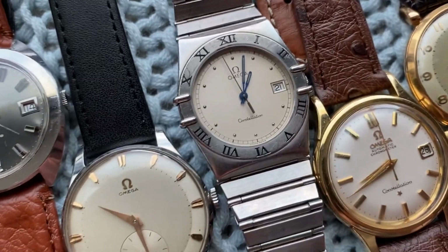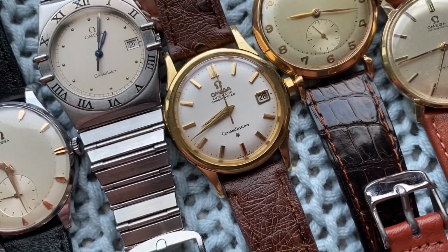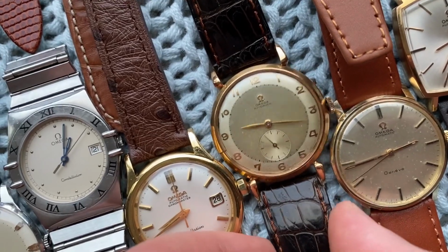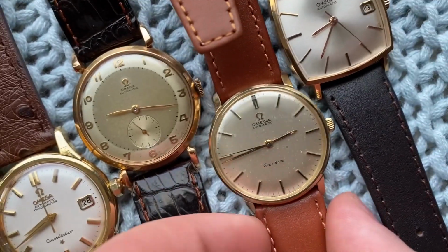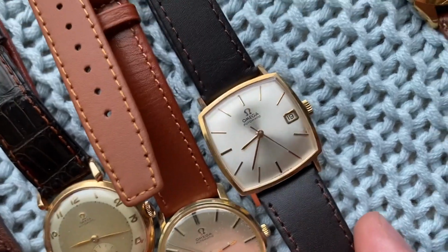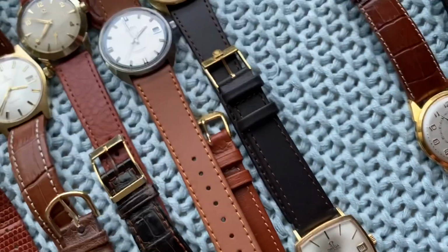Gorgeous Constellation Manhattan, a nice solid gold Constellation with box and papers, beautiful 35 millimeter rose gold bumper automatic, 18 karat solid gold. This one 14 karat solid gold, Omega Genève automatic. This one 18 karat solid rose gold as well. Beautiful square, really crispy with original buckle.